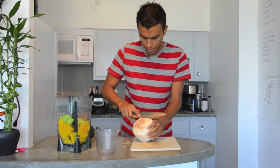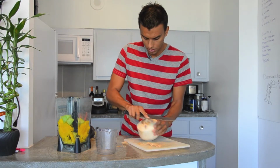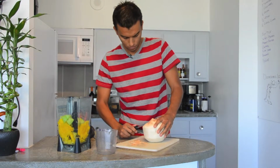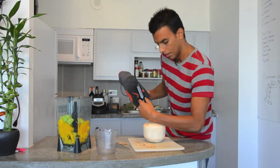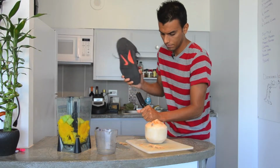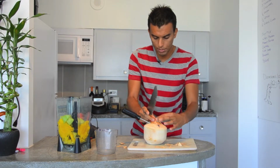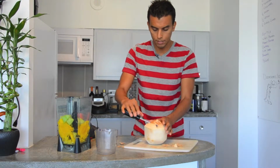Eventually you're going to get to that shelly part, which is too hard to cut with a chef's knife. Okay, then we're going to go ahead and do the same thing. I'm going to do it on this side here. And we're going to go ahead and beat it. That was pretty easy, actually. Okay, so what I did was I kind of cut it in somewhat of a pyramid type shape, okay? Cone type shape.